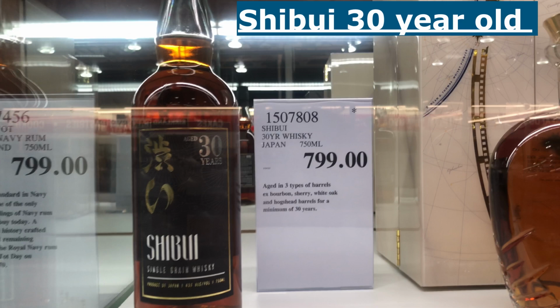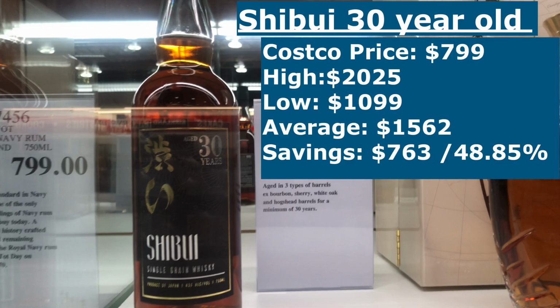Now, the Shibui 30 is aged 30 years in ex-bourbon and sherry and European virgin barrels. It is made from 100% long grain rice. It's a product of the Masahiro distillery, which is in Okinawa, and the price at Costco is a pants-tightening $799. But really, if we're trying to rationalize this to the wife or significant other, or heck, even the cashier at the checkout at Costco, why you're basically mortgaging your house for this whiskey, you can just look at the highs and the lows of the street shelf price on it.